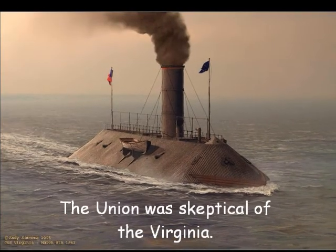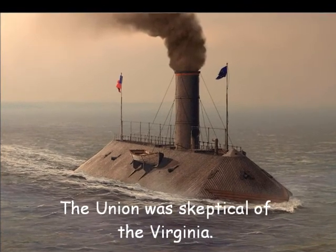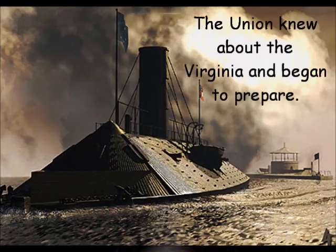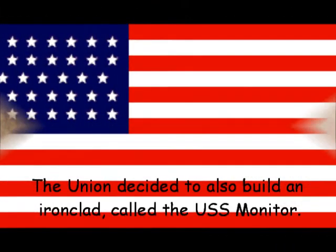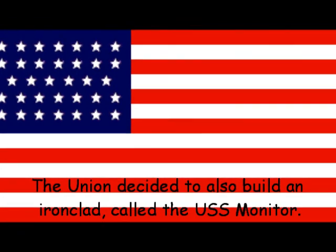In October of 1861, progress reports of building the Virginia leaked to the Union. The Confederacy tried to spread false rumors about the Virginia. However, the Union was well aware of what the South was hiding. The Union's skeptical thoughts of the Virginia led to the building of the Union ironclad, the USS Monitor.